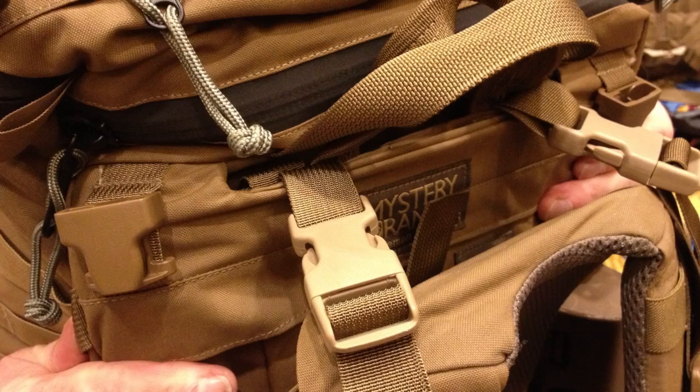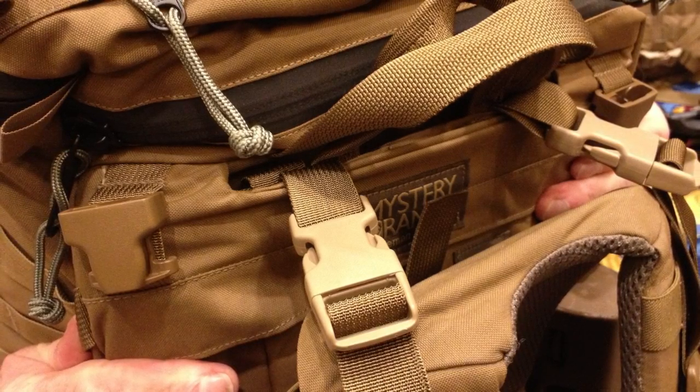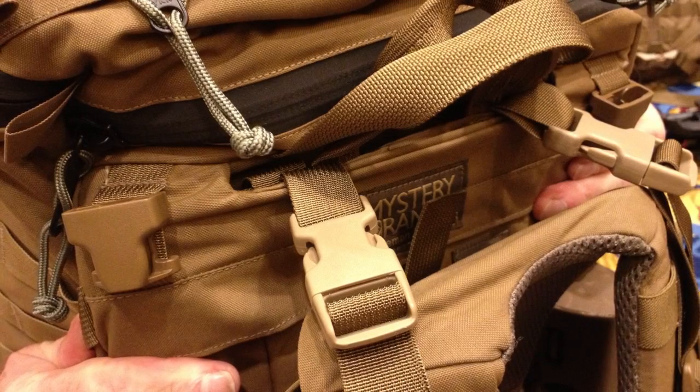And one of the things that's really interesting is the way the pack attaches to the frame. If you're not actually carrying a weapon, you can cinch everything down and the whole weapons carriage system just goes away, basically. With everything cinched down, it works just like a regular pack. You can carry some pretty heavy loads in it and not worry about it flopping around or shifting on you when there's not a weapon contained in it.